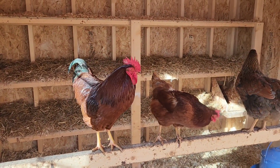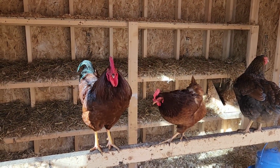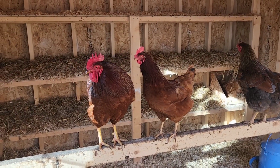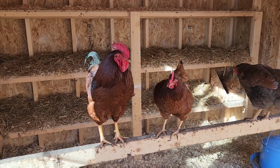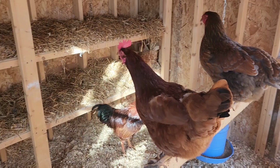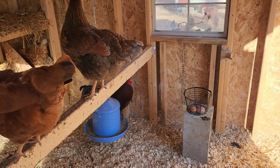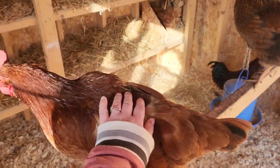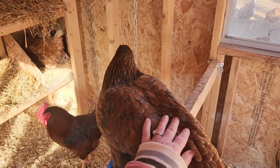He's actually a really good rooster. We haven't really had any problems with him. We have had him since he was a baby. He doesn't chase me. He doesn't be mean or anything like that. So I do pet him every once in a while when he lets me. Well, this time he won't let me, but usually I can catch him and pet him for a little bit. But most of them let me pet them. Yeah, they're ashamed to be touched.